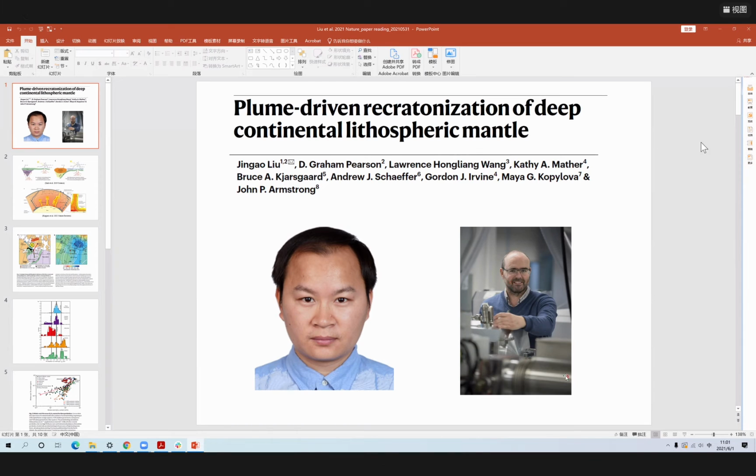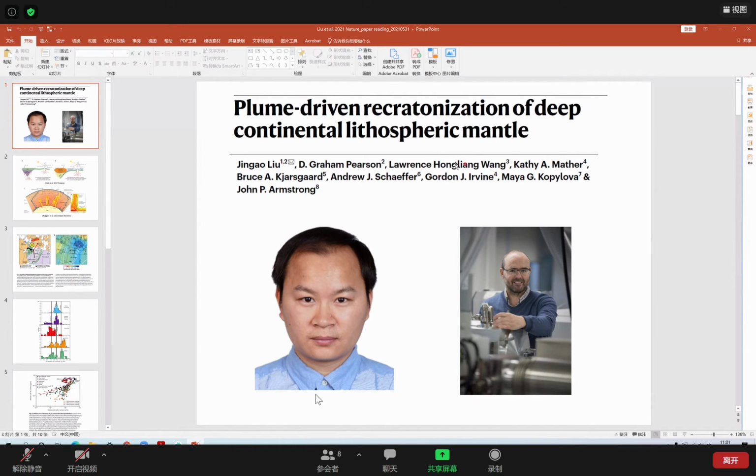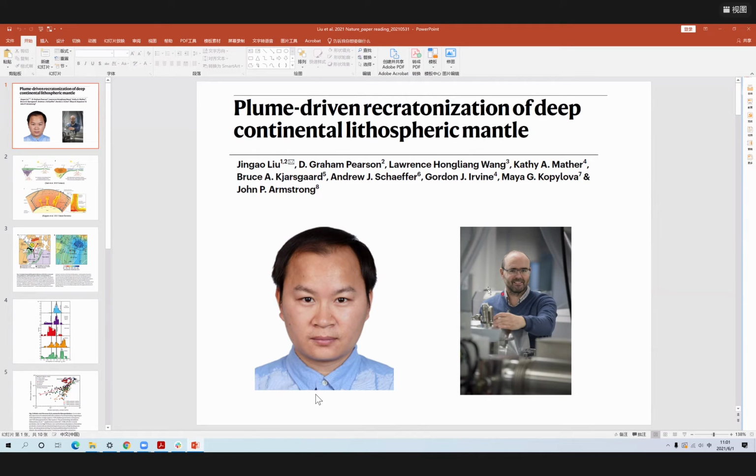University for geodynamics. So he happened to work with this geochemist, Graham Pearson, for this work. So this work basically is a combination of geochemistry and a little bit of geodynamic modeling to reveal the process of the fate of the continental lithospheric mantle.